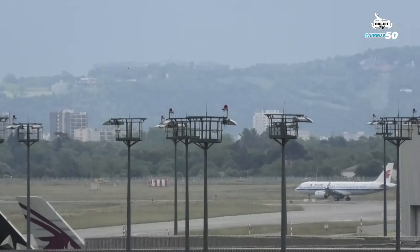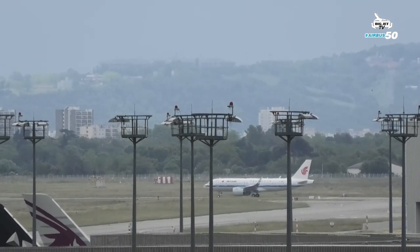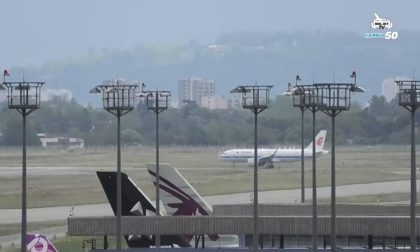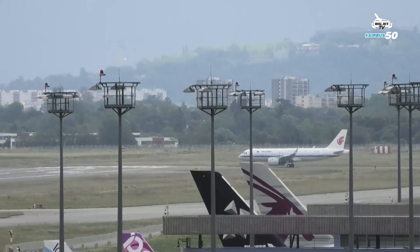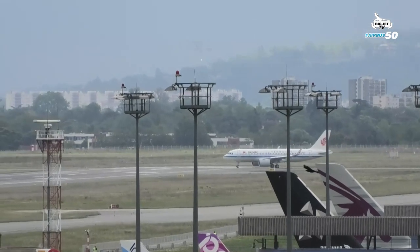Now this one will go up, I'd imagine, quite early, because she'll probably have quite a decent amount of fuel on board, because they'll be flying out over the Med, just to test all the characteristics of the aircraft, make sure everything's working properly.